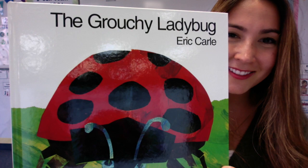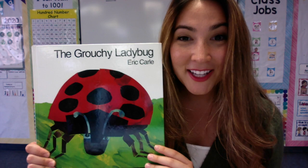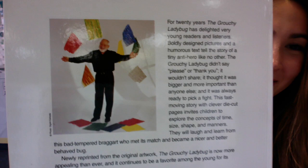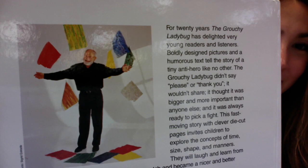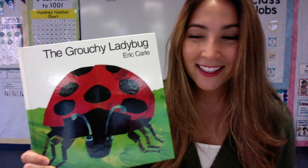So in this story, Eric Carle, who's this man right here, wrote the story, but he also painted all the pictures. Eric Carle is an author and an illustrator. And you can probably see right here, Eric Carle has painted different pieces of paper, different colors, with different designs and patterns. And that is how he makes all his art. He cuts them out and pieces them together. And this story has a lot of his artwork in it, so let's get into it.